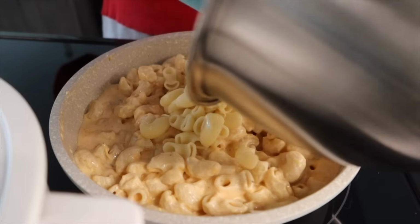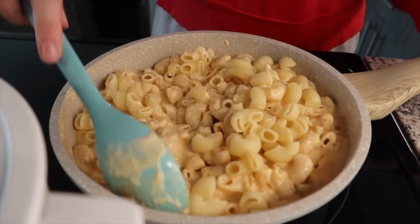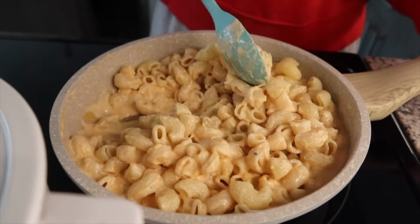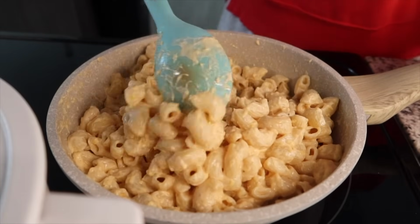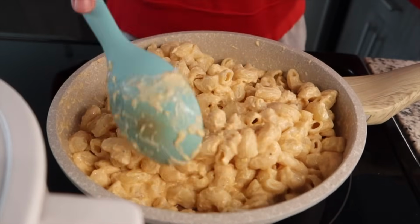Add some more. I'm glad I added that extra milk because as you can tell, this is kind of a lot of pasta, so you need a lot of sauce. And the best part about this is it's pretty much just Greek yogurt. And then we'll top it all off with a little bit extra cheese. Also, just so you guys know, I did not end up using any of that pasta water.